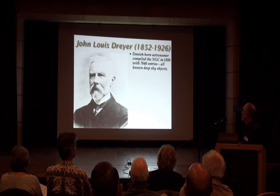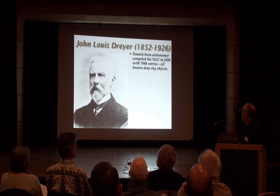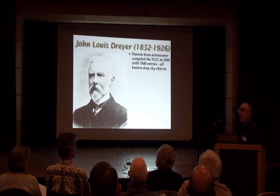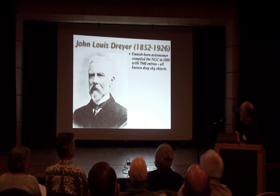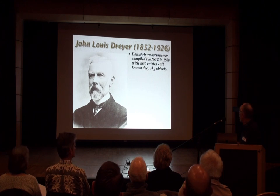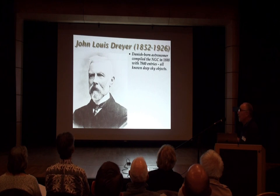Okay, what are these entries? Well, more than half of them were discovered by the father and son, William Herschel and John Herschel, in England, with an 18-inch telescope. And that was the size of the telescope that I had. So I kind of felt like I was always following in their footsteps when I was observing these objects, because they had used the same size telescope that I had. And they included all objects that were known up to 1888, the 7,840. They were all discovered visually.